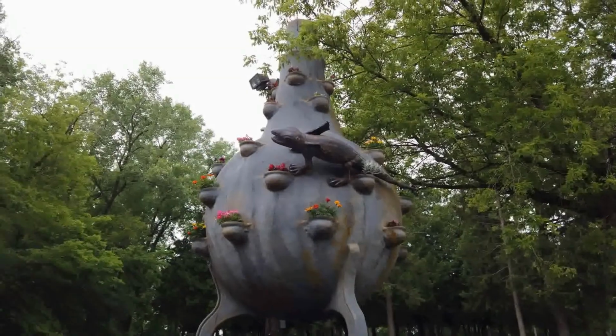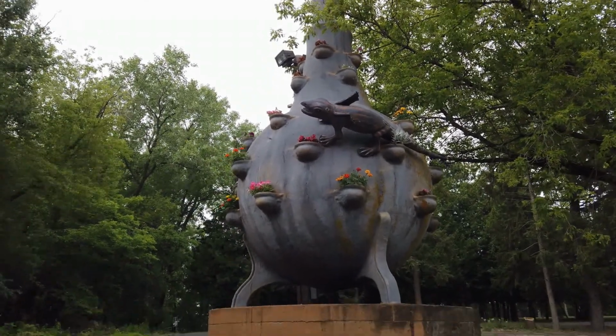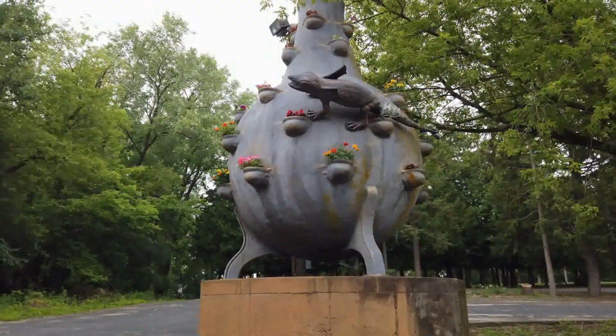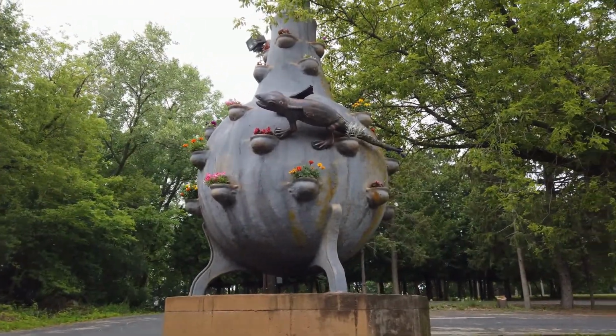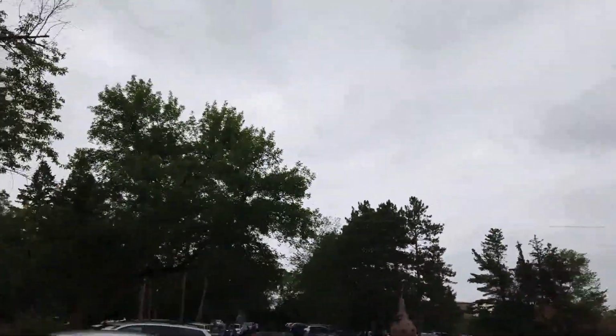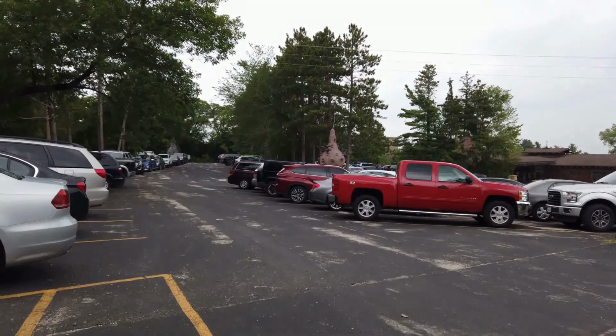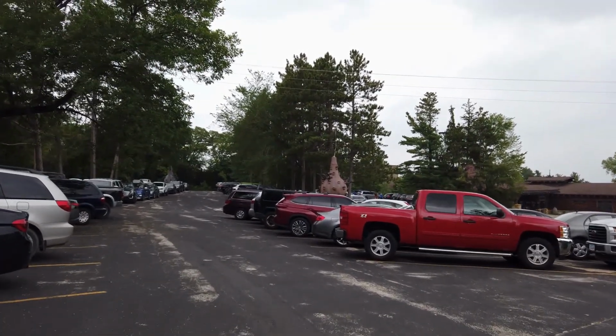So today we are at House in a Rock in Wisconsin, and this is quite a weird, eclectic house. These big vases are scattered around the property at the entrance with metallic dragons and lizards on them.